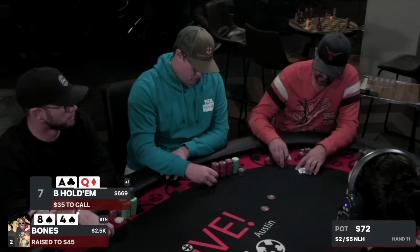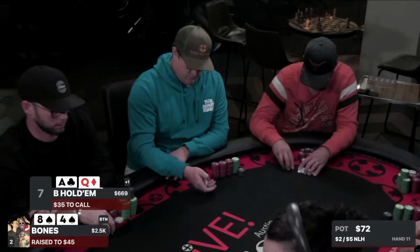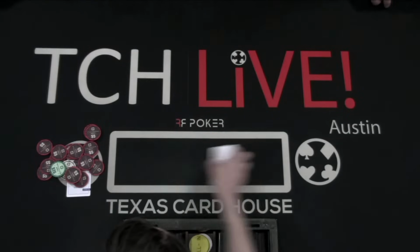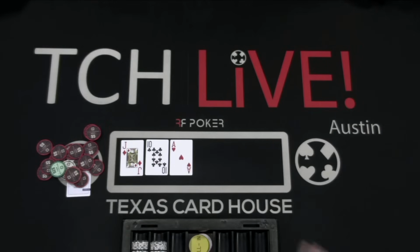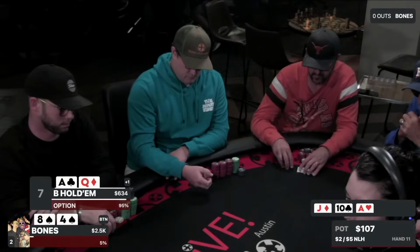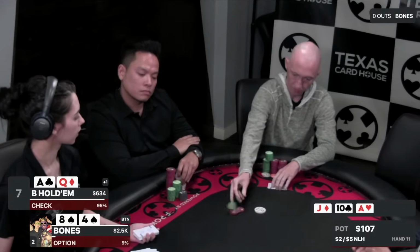This might be a limp re-raise. No, he's going to limp call it. No, you save those for your aces and kings. That way you can say, hey everyone, I have aces. Right in the window. And how about an ace and a gutter for Beholden, who's going to check it over to Bones, who's probably going to rep a good hand here. Yeah, because that's his flop, right?